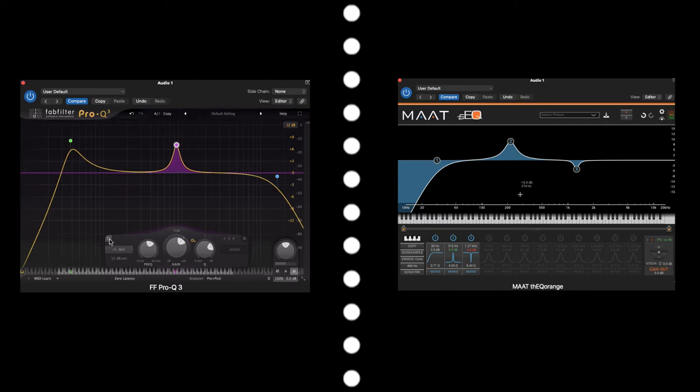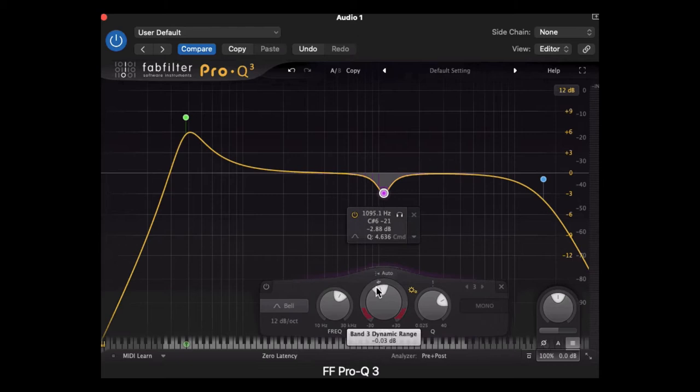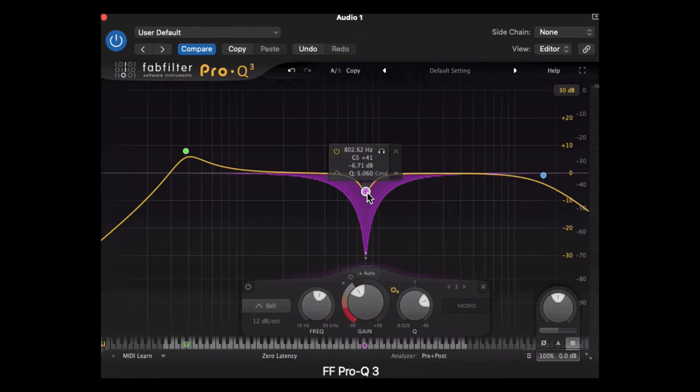Now we also have to look at how they differ. The FabFilter has two things that the MAAT plugins don't: dynamic EQ and the ability to sidechain. So once you understand those two things, then you can make your decision what's the best choice for you.